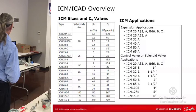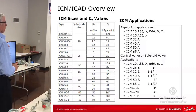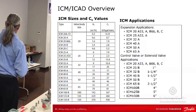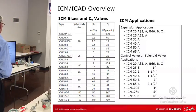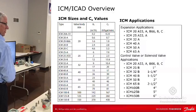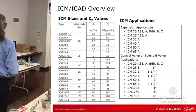Let's see, what else do we need to cover here? Oh, and so what does that mean? Well, A would be the smallest. A33 would be 33% more capacity than the A. The B66 would be 66% more capacity than the B, and the C is just the largest. I see the C in some really big applications. There was a job I saw where they're using the ICM 125. Oh gosh, these things are huge. For suction regulators. I mean, it's just unbelievable to see this. Of course, they're running about minus 45 degrees temperature in the suction, so the valve's covered with ice. You can't even see it. So I bring that as a segue into what I want to talk about now.